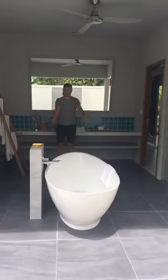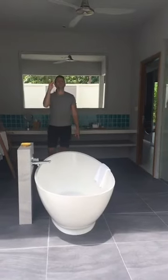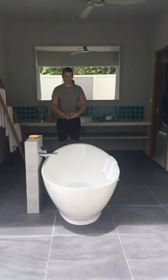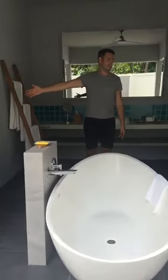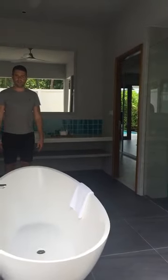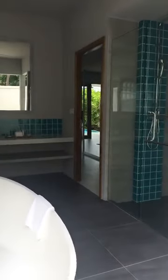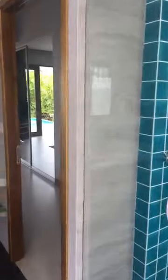So here's your huge, big two-person bath. You can sit here and literally look up to the stars and have a nice, relaxing evening bath. Shower's in there and the bathroom is in there. So pretty much everything is open air here in the bathroom at the back of this villa. So we'll take you back through now to the decking. I'll let Amy take you.